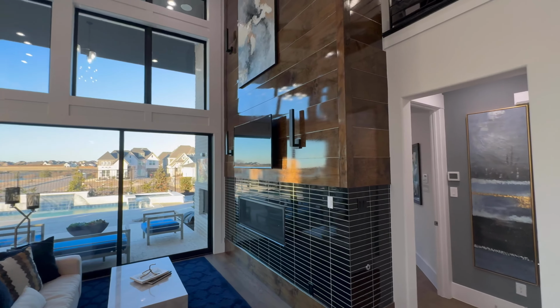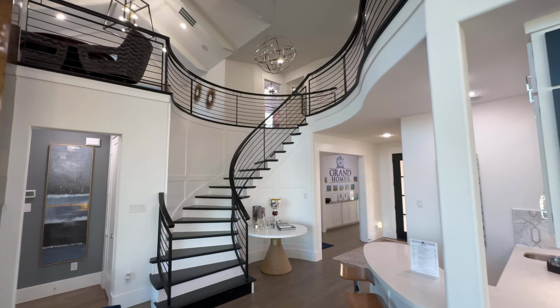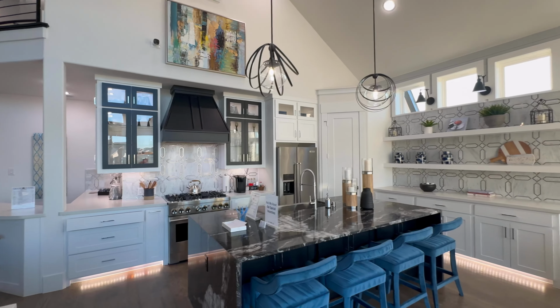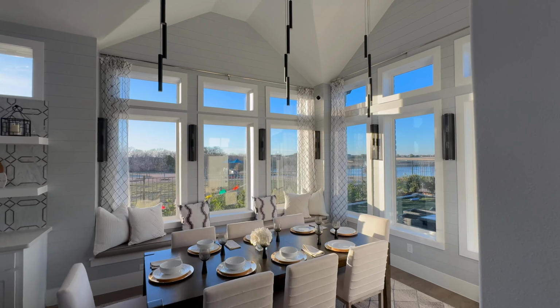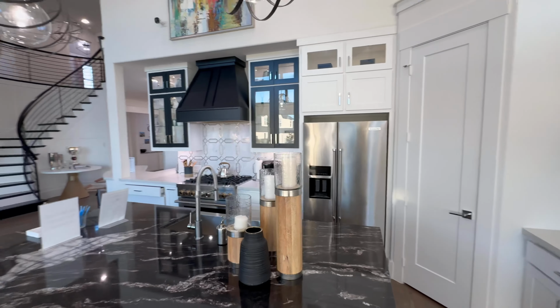Modern fixtures again. Look at those bay windows, y'all. That's a triple stacked bay window. That is wild. You don't see that in very many production homes. Builders like Grand. Have your black quartz countertops. Your breakfast nook. We have some shelving here.